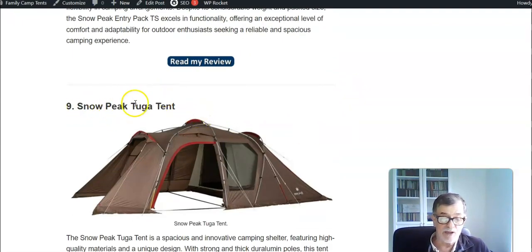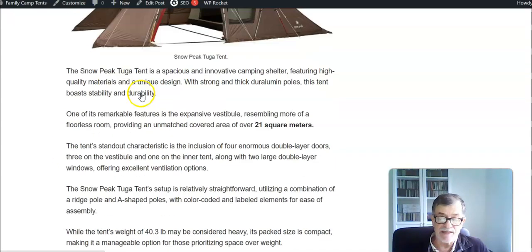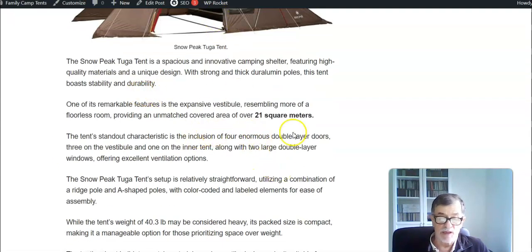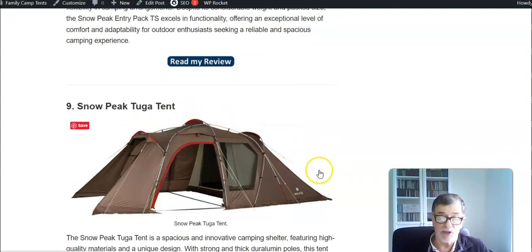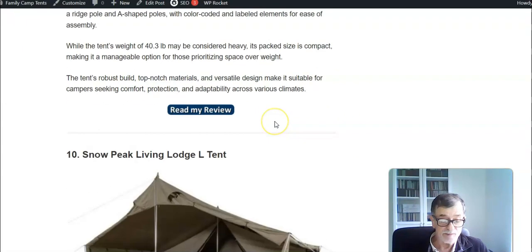Then a Snow Peak Taga tent. This is quite new. They launched it very recently. Again, something unique. You see these poles, they are thick, and again, totally unique design. Aluminum, of course. The total area is 21 square meters under the shell, but you have an inner tent here, which is much smaller.